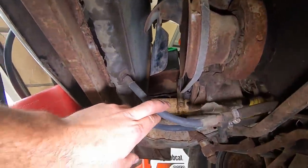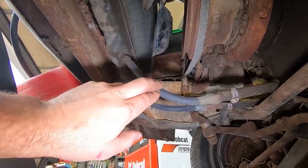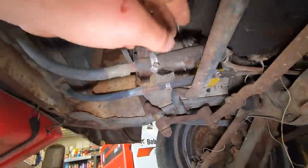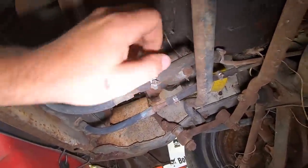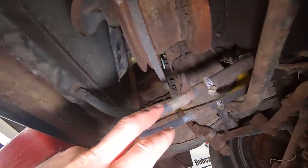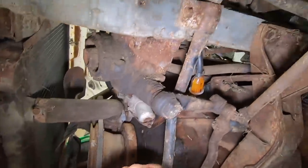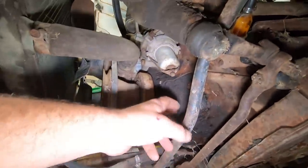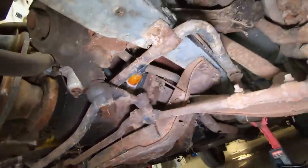Here's those, I don't know, formed, well, not formed, but crimped transmission cooler lines. We can see they've been cut off and then spliced in at some time. So I'm guessing the factory ones ran steel to here and then spliced onto that maybe. Of course, it's rubbing on the sway bar right now. You don't want that. Everything else looks pretty good.